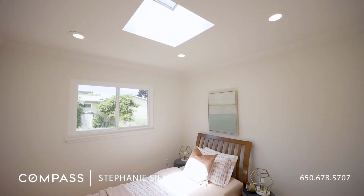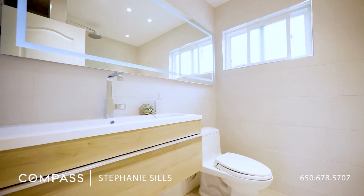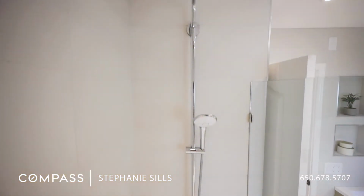There are three bedrooms, and this one has a skylight. The newly remodeled hall bathroom has a spa-like quality.